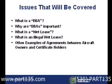We'll talk about what a wet lease is, what's an illegal wet lease. We'll talk about other examples of agreements between aircraft owners and certificate holders as well. Some of these you'll see or probably have heard characterized as management agreements, sublease agreements, lease agreements. There's all sorts of names for them, but they all basically end up being pretty much the same kind of document. Anyway, we'll talk about those.